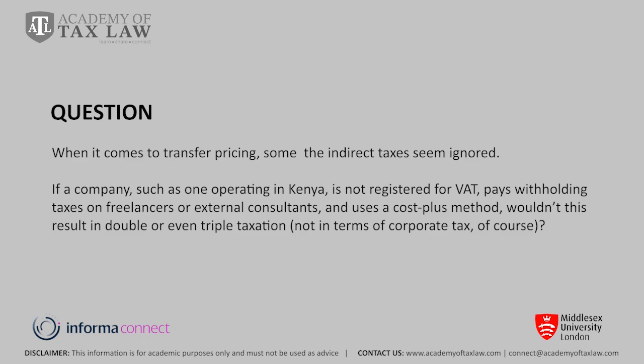Well, one, VAT registration can make a critical difference. Entities like this should try and VAT register, which will then change these VAT outputs, enabling them to reclaim on its inputs, and then breaking the cycle of cascading tax costs there. But beyond that, transfer pricing policies must be carefully designed to exclude tax components, such as non-recoverable VAT or withholding tax, from the cost base used for pricing calculations. This ensures that the markup is applied only to actual business costs and not to the taxes.